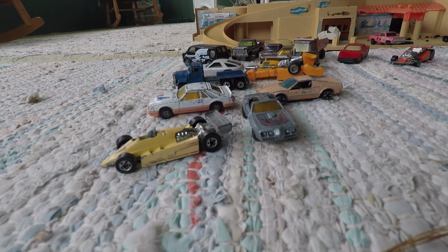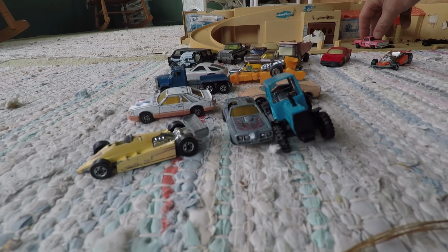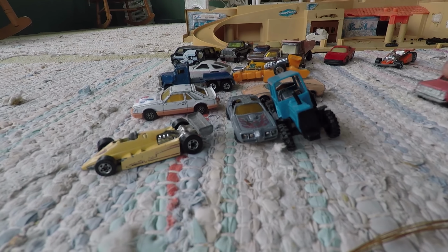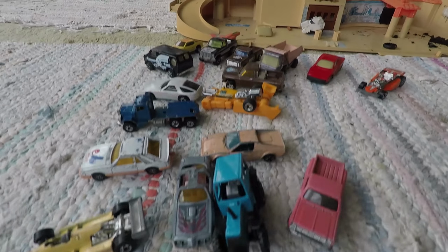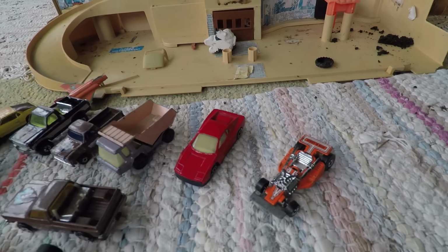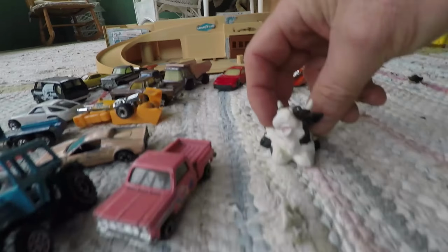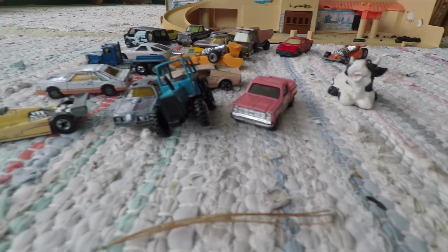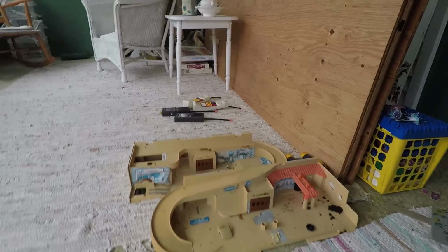We got a tractor coming in. Got a tractor with a broken wheel. And then last but not least, here she comes. Old Pinky, the old pink truck. There you go, guys. There's our Dinky car collection right there. Oh, wait, we forgot somebody. There's old Bessie. We can't forget her. Hey, there you go. Okay. That's enough of that nonsense.